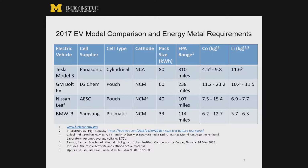And so when we look at the far 2 left columns, the amount of cobalt and the amount of lithium required, both in elemental forms, it really depends on those ratios. And so on the left-hand side, so on the lower bound for cobalt, we have the NCM 622 chemistry, so 6 parts nickel, 2 parts cobalt, 2 parts manganese. On the right-hand side, we have NCM 111, which is equal parts nickel, cobalt, manganese.